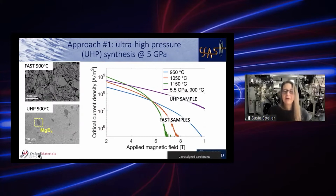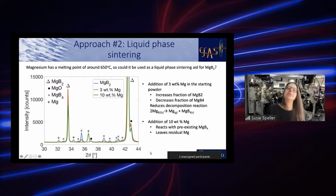So what does that do to the performance? If you look at the purple line, that's the 900 degree ultra-high pressure processed sample. And you can see that maybe at low fields it's not quite as good as the FAST sample, but it's better at high fields. So we've got much better performance at high fields. That was the first approach, and that's looking promising.